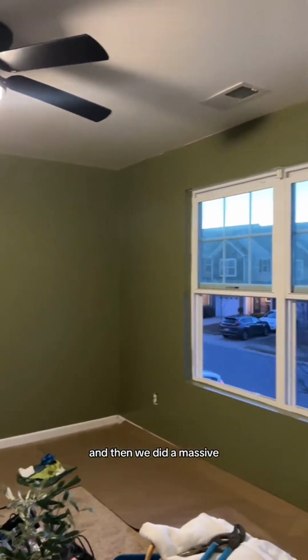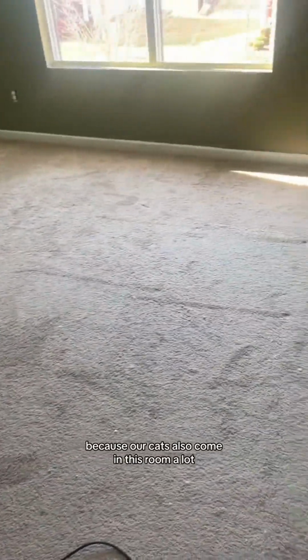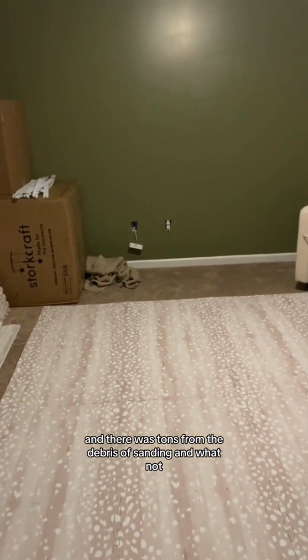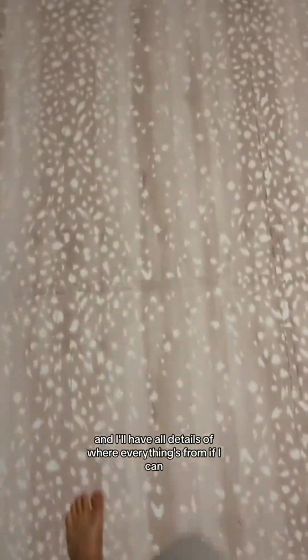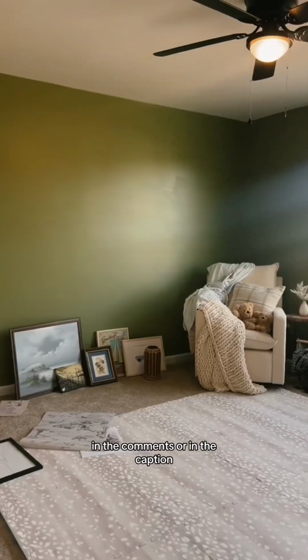And then we did a massive deep clean on the carpet, like extensive, because our cats also come in this room a lot. So we vacuumed, obviously, and there was tons from the debris of sanding and whatnot. We also steam cleaned before we put his play mat down. Of course, we let it dry, and I'll have all details of where everything's from, if I can, in the comments or in the caption.